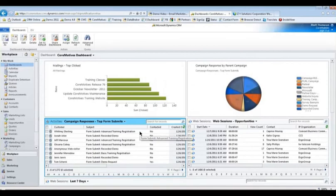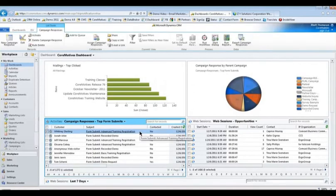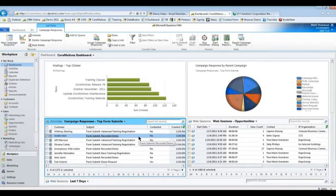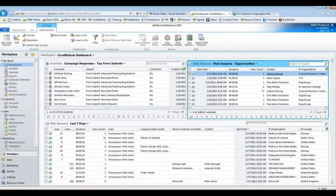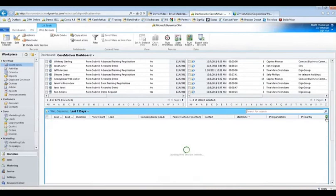I also have some view into my web form submissions. So all of these things, email marketing, general campaign responses, web form submissions, these are all things that the CoreMotives solution makes possible in CRM. And I can see, even through to web session information, I can see all of that data right here in real time on my dashboard.